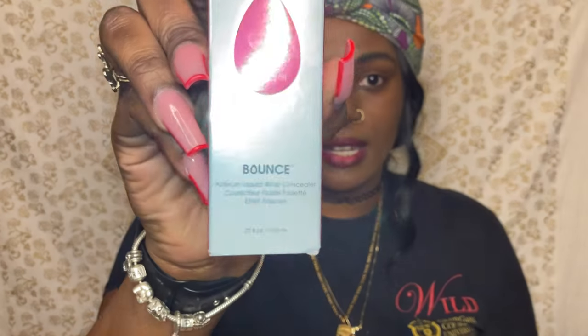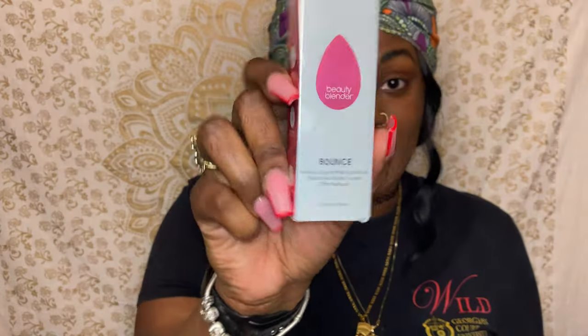They also sent this product right here, and this says that this is airbrush liquid whip concealer. Does it have a shade on it? The shade is deep caramel. So I'm gonna try this out. I didn't even know that they make concealer, but I guess they do.